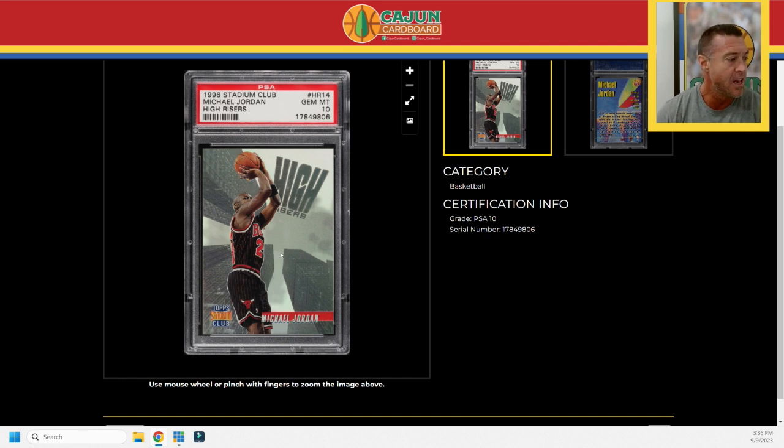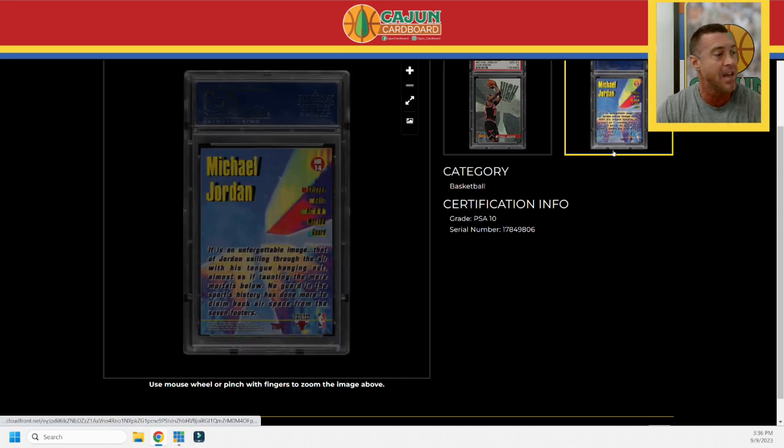It features Jordan in his black pinstripes. He's shooting his absolutely picture-perfect jump shot, which you will almost never see any flaw in the mechanics for a Michael Jordan jump shot. Notwithstanding the 1993 Scoring Kings that I talk about all the time, where his guide hand is all the way down by his waist for some reason. He must have gotten fouled on that one. But here's my PSA 10 copy of the card.